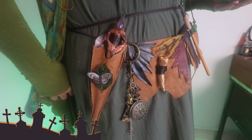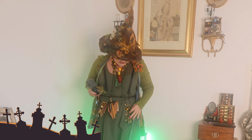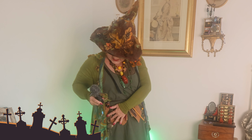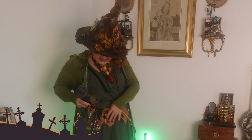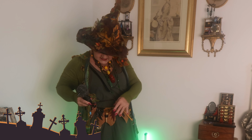So I've got a little potion bottle with toadstools. I've added an 8 times magnifying glass just in case I had to read anything. I've got keys, safety pins, because every witch needs safety pins wherever she is. We've got watches, we've got padlocks. This is the little purse I made with the bone that holds it shut.